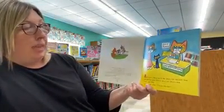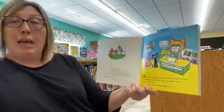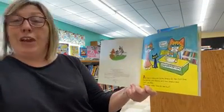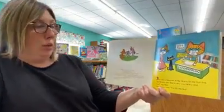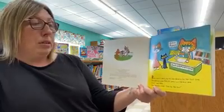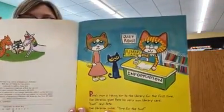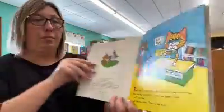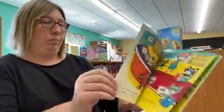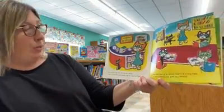Pete's mom is taking him to the library for the first time. The librarian gives Pete his very own library card. "Cool," Pete says. The librarian smiles. Time for the tour. The librarian takes Pete through the library.